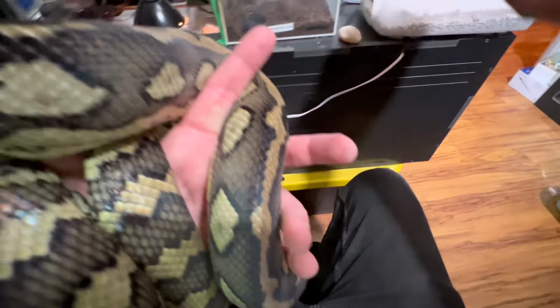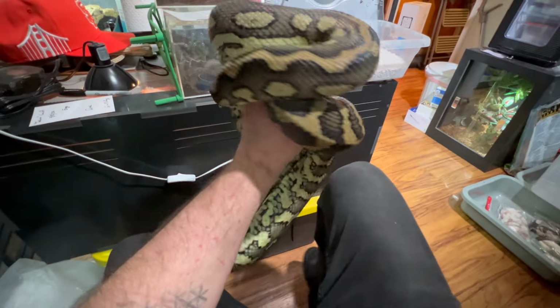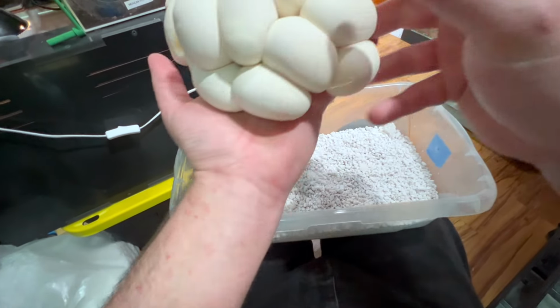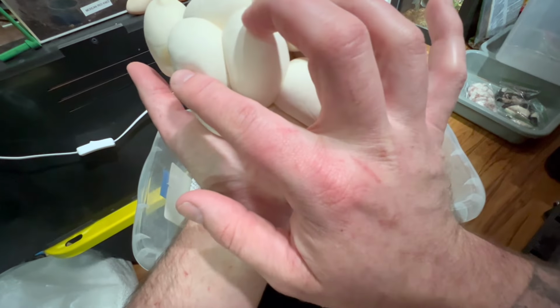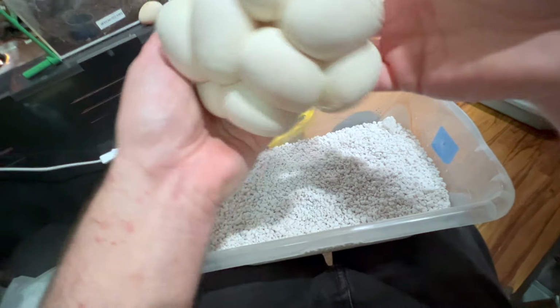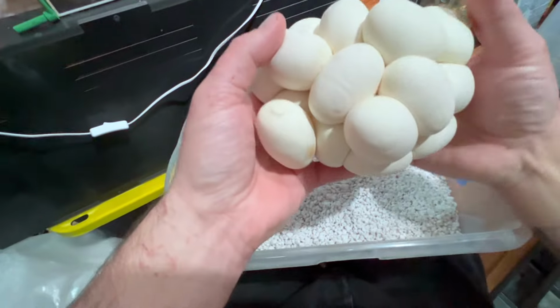Alright, let's put these here for now. Put her down so I can free up my hands, and we'll take a count. Okay, this is a massive clutch of eggs. This is not going to fit all in here. 2, 4, 6, 8, 10, 12, 14, 16, 18, 19, 20. That's 20 eggs, I think. That's huge.